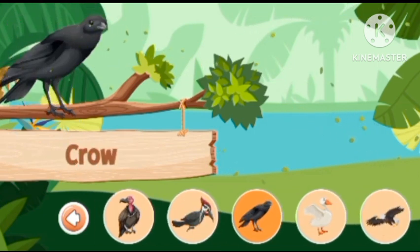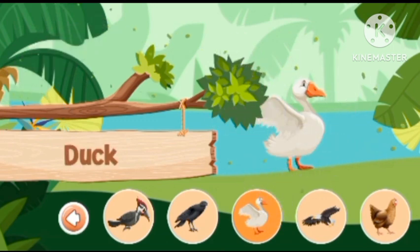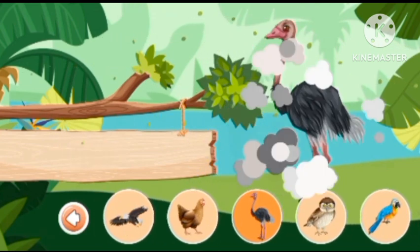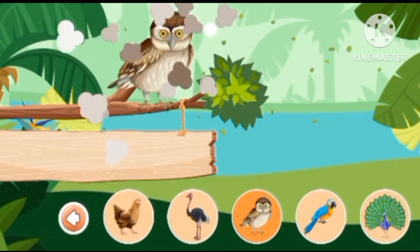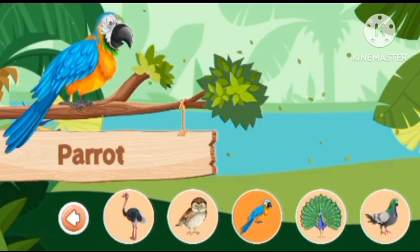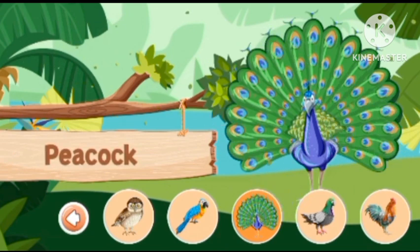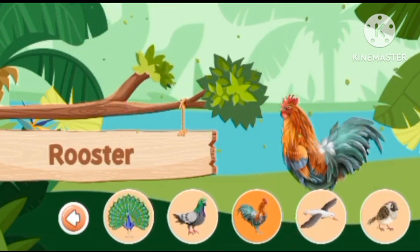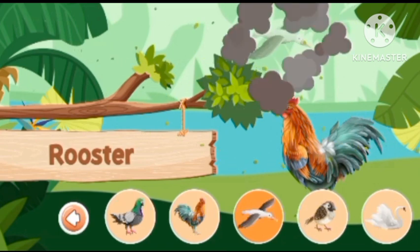Crow. Duck. Eagle. Which is your favorite bird? Hen. Ostrich. Owl. Parrot. Peacock. Pigeon. Rooster. Seagulls.